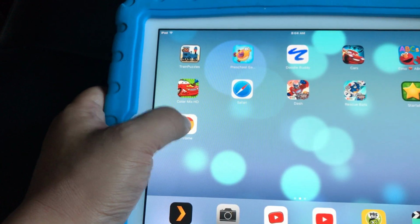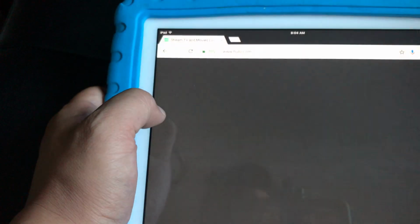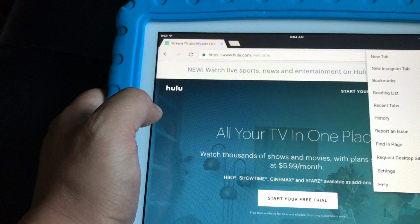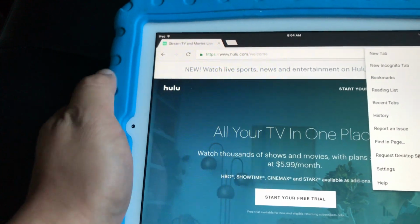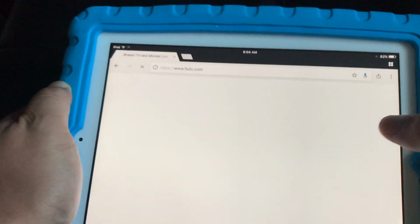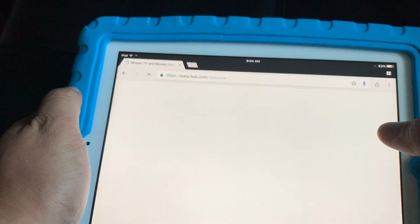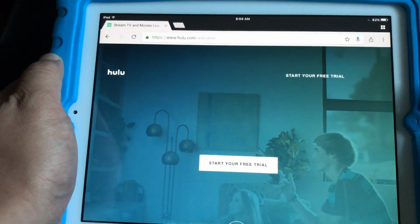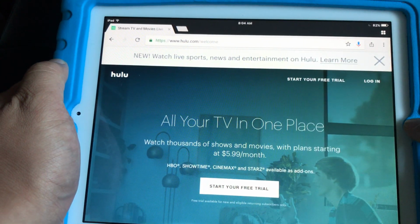Unfortunately, on an old iPad 2, if I open Chrome and go to request desktop mode, if I try to log into Hulu, it'll tell me that this browser isn't supported also, so that method didn't work.